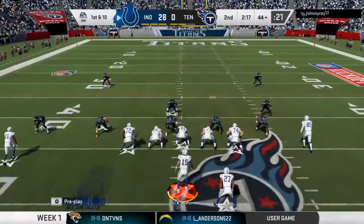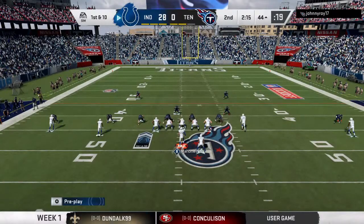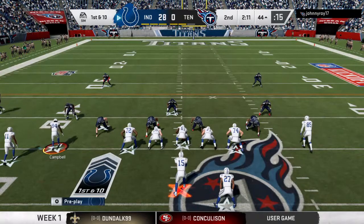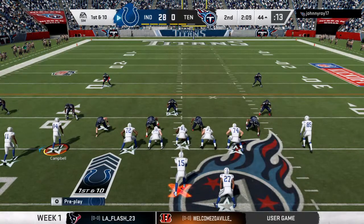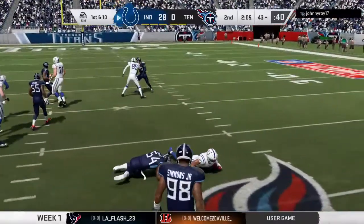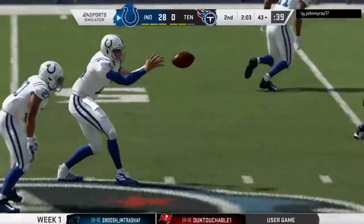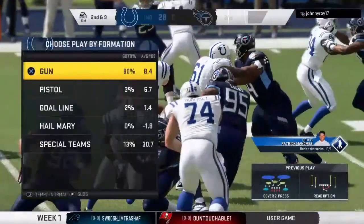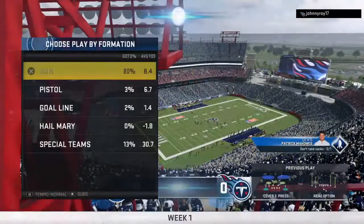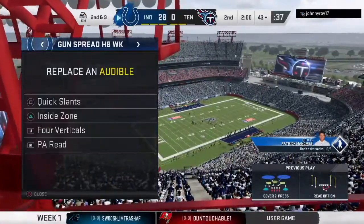Mahomes will bring him up, 1st and 10. And he's 8 for 8 now, throwing the ball to start the game. Watch twist. They'll run it now out of the gun. And he's going to get stopped up quickly. Give him a yard, down to the 43. 2 minutes remaining in this first half of football.